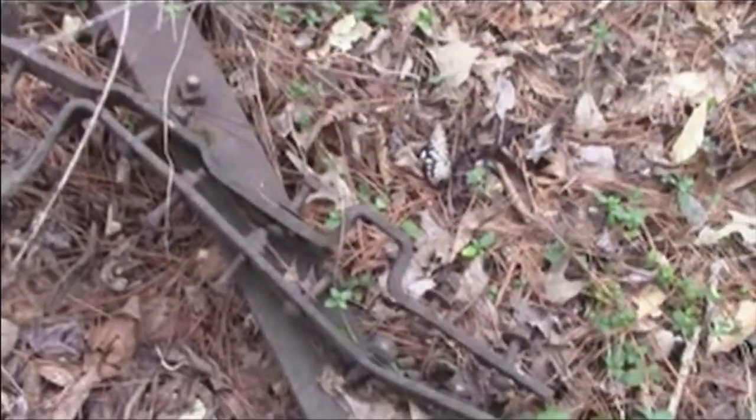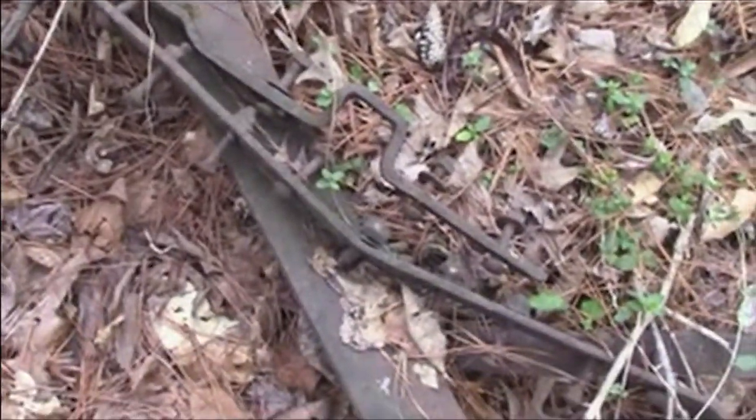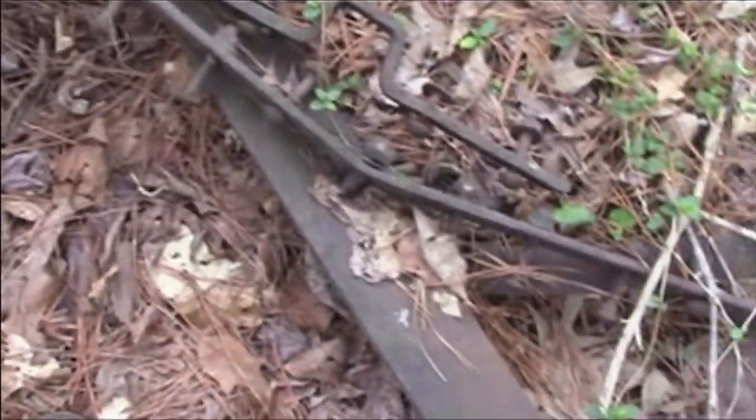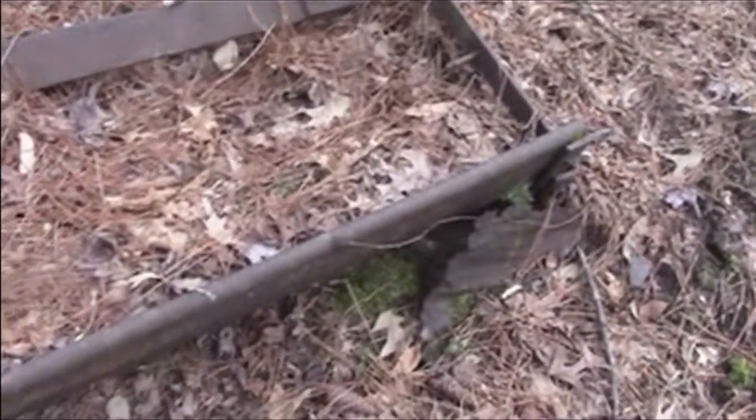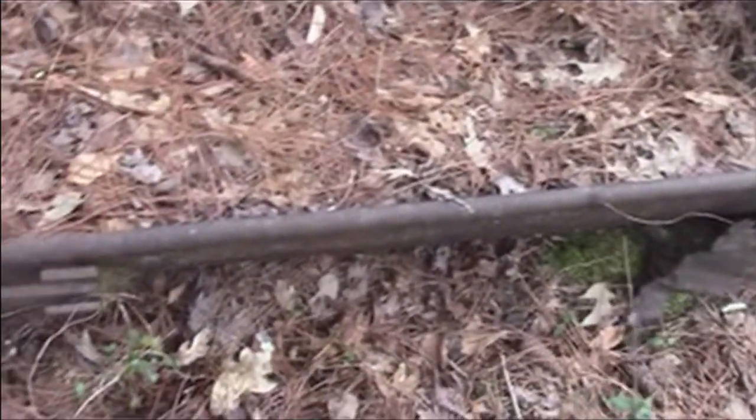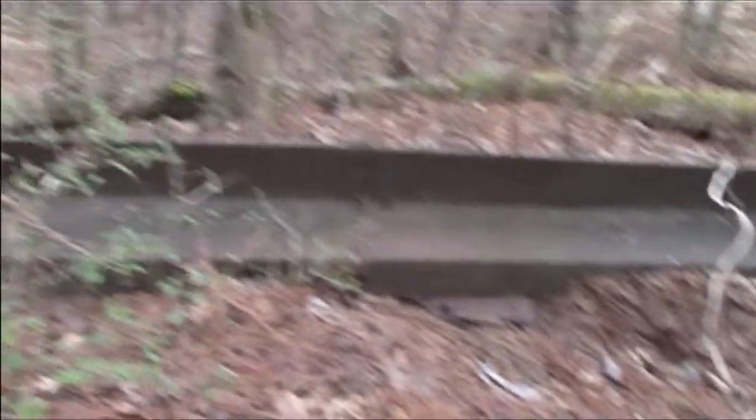Now this is the remains of another one that was wooden. And you can see the bolts that held the wood in. So you got two that are sitting right up here perfectly preserved in the woods. Very, very rare to see a coal mine cart. So pretty historic. And it lets you know you're on the right path to find these old coal drift mines deep up here in the woods. So, all right.